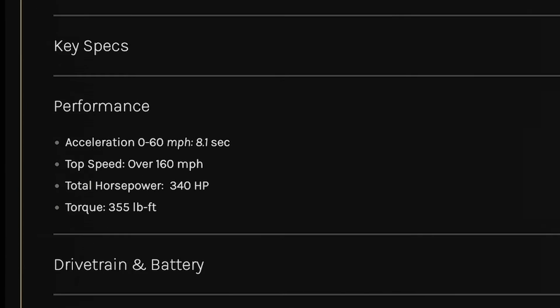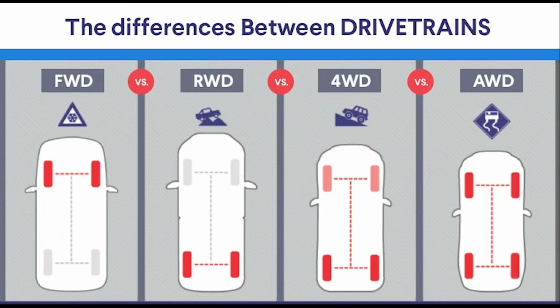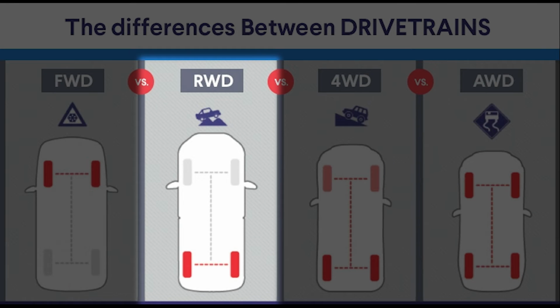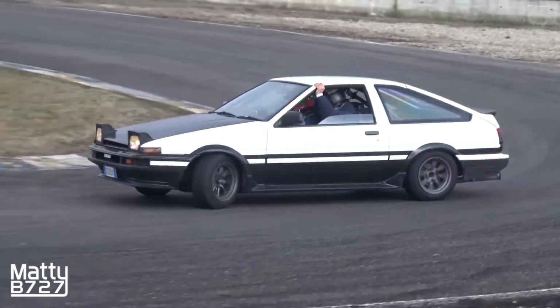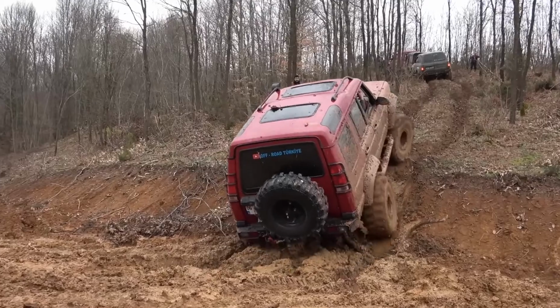Here they're also telling us that this thing's going to make 340 horsepower and 355 pound-feet of torque. And then there's one sort of disappointment. Yep, rear wheel drive. Guys, I'm sure I'm speaking for literally everybody. Give at least this thing an all-wheel drive option, please.